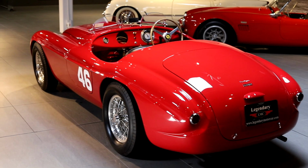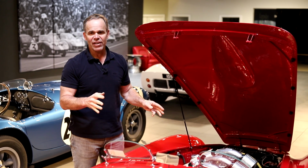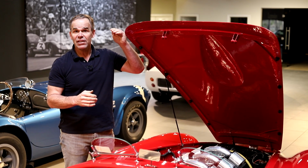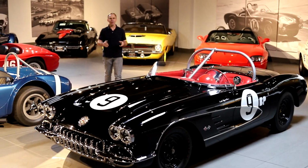This car will be accepted at any vintage race around the planet. You'll be able to do the Mille Miglia, you'll be able to do any touring event in this car. It's accepted anywhere. It's a super special car, but again, dollars to get in, extremely high. Great car, big money. So now we get into the world of reality.